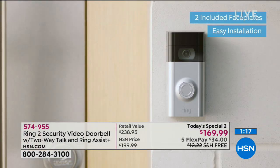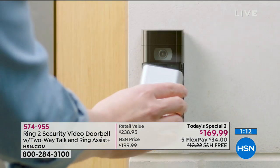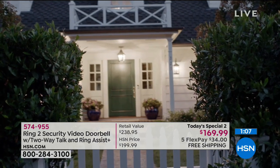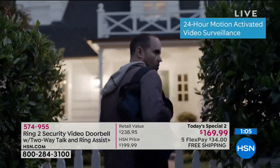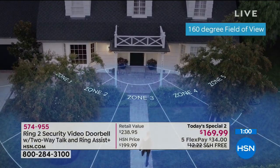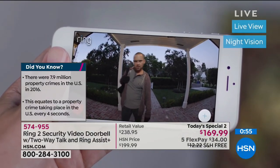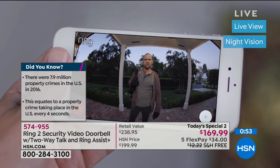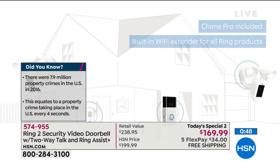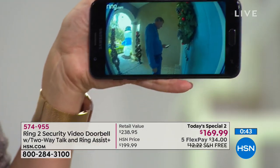So you could be at the market. You could be halfway across the world. Somebody rings your doorbell, you're going to know what's going on. If you're expecting a package to come to your door, and you know, we hear the stories, property crimes happen every few seconds. Every 4 seconds in this country. Isn't that crazy? Don't you love the option of knowing what's going on? I think that a good number of us, myself included, have come home and gone, okay, that's missing, or that was vandalized, or what happened? And you never get to know. You just never get to know.